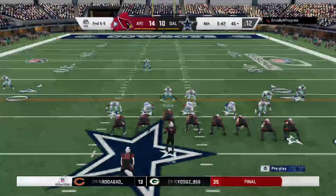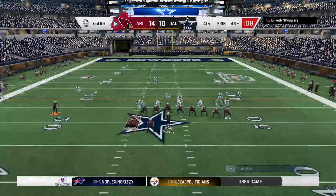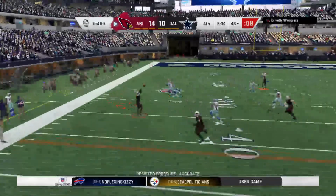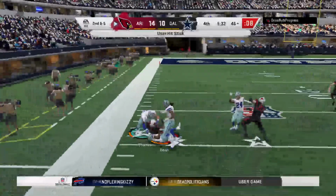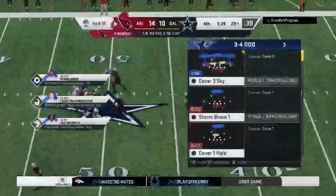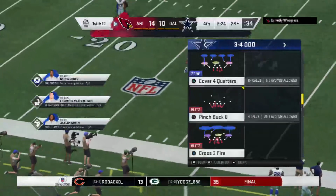After the pickup of 5, here's 2nd and 5. Second down, Murray sets to throw. And he's going to find his man out of the backfield. That's complete. And he's going to get this inside the 30. It'll be an Arizona first down on a gain of 17.